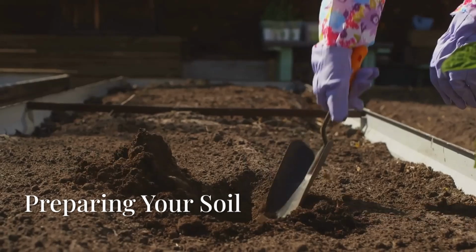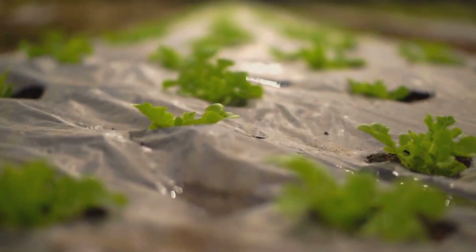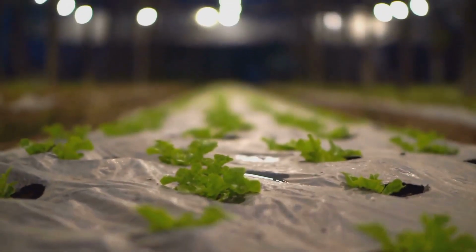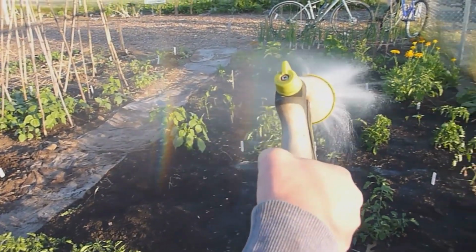Now, before you even think about planting, it's crucial to prepare your soil properly. Think of it like this. Good soil is like a sponge. It holds on to moisture, making it available to your plants when they need it most. Heavy clay soil, on the other hand, well, that's more like a brick. Water struggles to penetrate it and it can quickly become waterlogged.